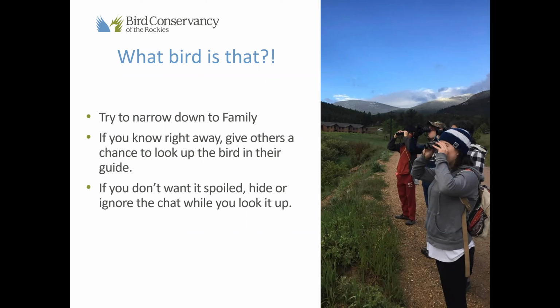But give others a chance to look it up in their field guide because they might be learning as well. When you type in your answer, if you know it right away, tell us why you think that. So if I was looking at a bird, I would tell you why I identify that bird based maybe on its colors or its shape or the habitat that it's in.